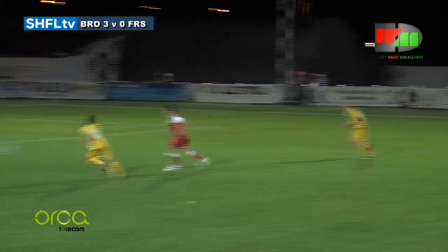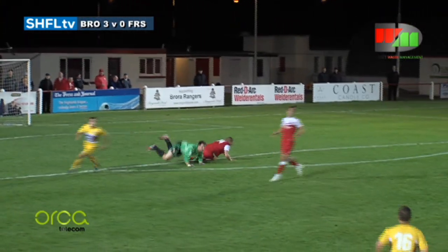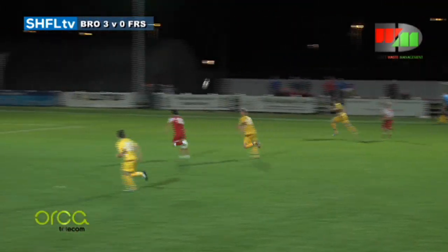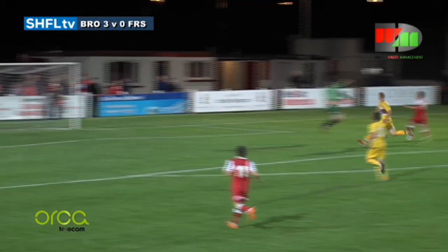Well, great save from Stuart Knight early on. How's this for a defensive clearance? He was a busy man, Stuart Knight, and he kept out Stephen Mackay right at the death.